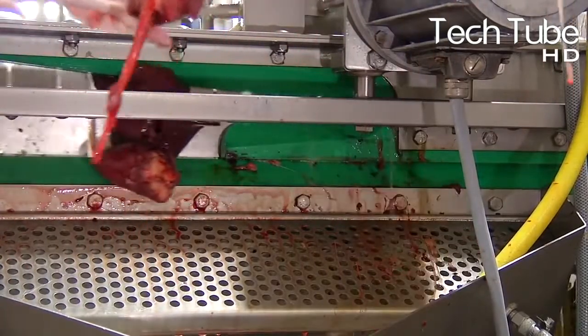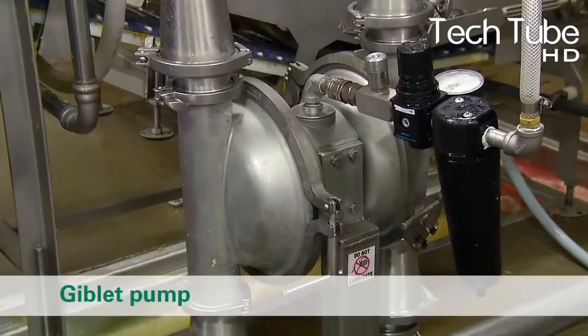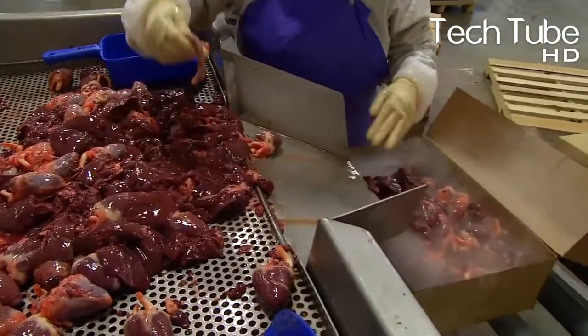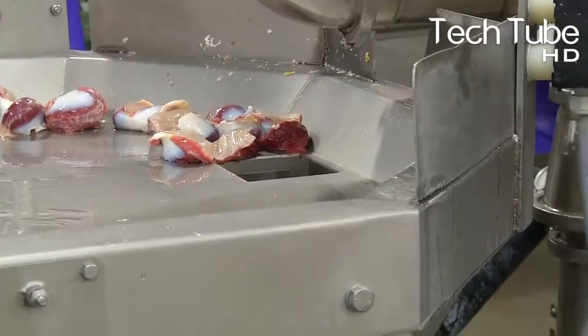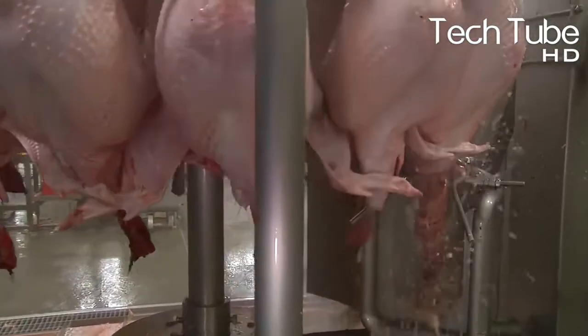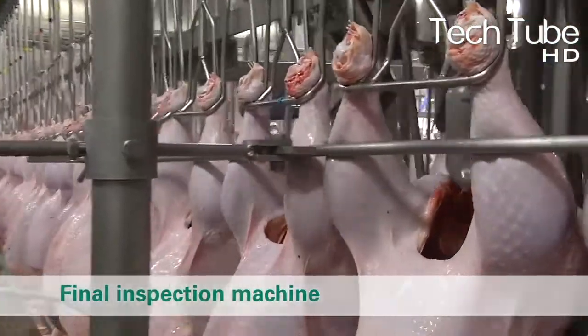The lungs are also separated, because there are people who are so obsessed with them that they even prefer them over the meat of turkeys. This is why the giblet pumps sprinkle water over the lungs and make them cleaner at the same time while the meat is sent to the cropper. The factory is very cautious about quality, and that's why the meat is also inspected.